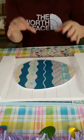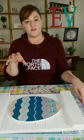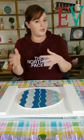If you do decide, you could also keep this cut file and just print those patterns on there, put the patterns into the shape. But like I said before, keep in mind, it might be a little bit off, because when you cut with a saw, it's not going to be the exact same.